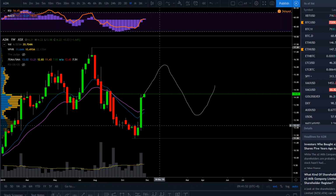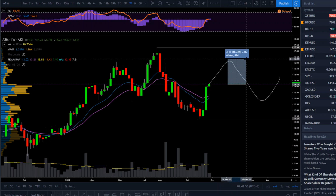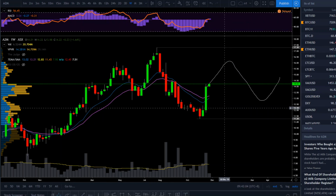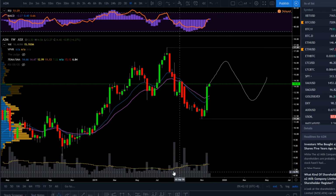So there is no hurry. There is no hurry to buy. You know, of course, yes, you can gain another 15% from here, but the likelihood is that you're gonna drop down because the momentum oscillators are going down. And this is on the weekly, and on the monthly, which is even a bigger time frame, they're going down as well. So the momentum is losing.